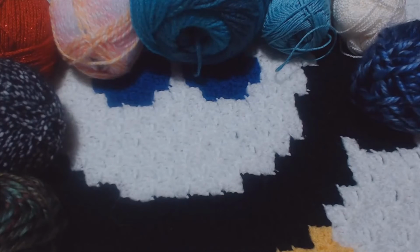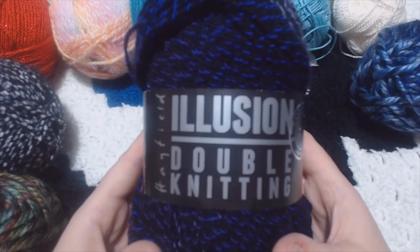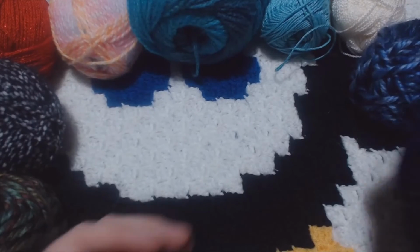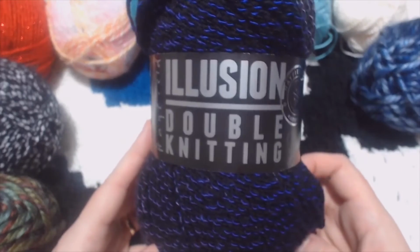And I'm sorry to say, but once this one's come out, this is my favourite. I'm really hoping that the colours show up on this one. This is the Illusion by Hayfields. It's double knitting. Right, and the last one out is the Illusion. Now this is from Hayfields and it's a double knitting.